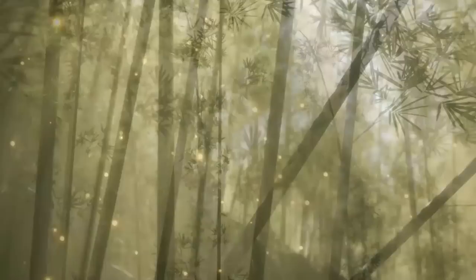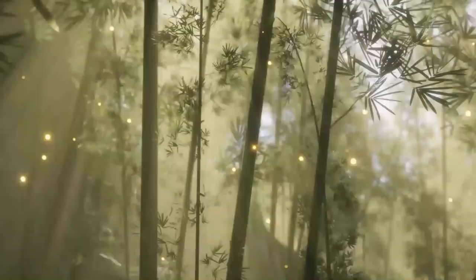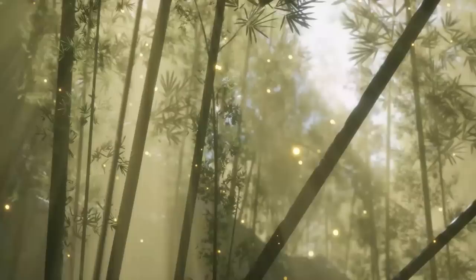You listen deeply as you walk. The crunch of your footsteps seems to fade under the soundscape of the bamboo. As you once again approach Nonomiya's shrine, you slow your pace even more.